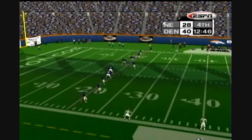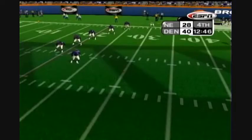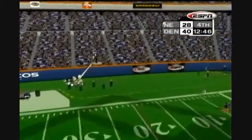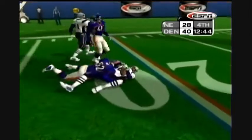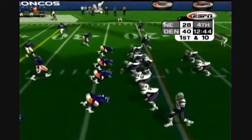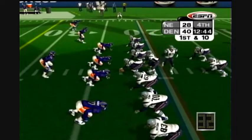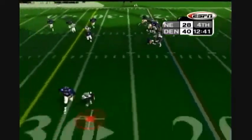Falk set to receive the kickoff. Here's the kick. Tackled by Gold. He's now made 6 tackles in this game. First down and 10 to go. 4-3 defense for the Broncos. Cut. Bledsoe drops back.